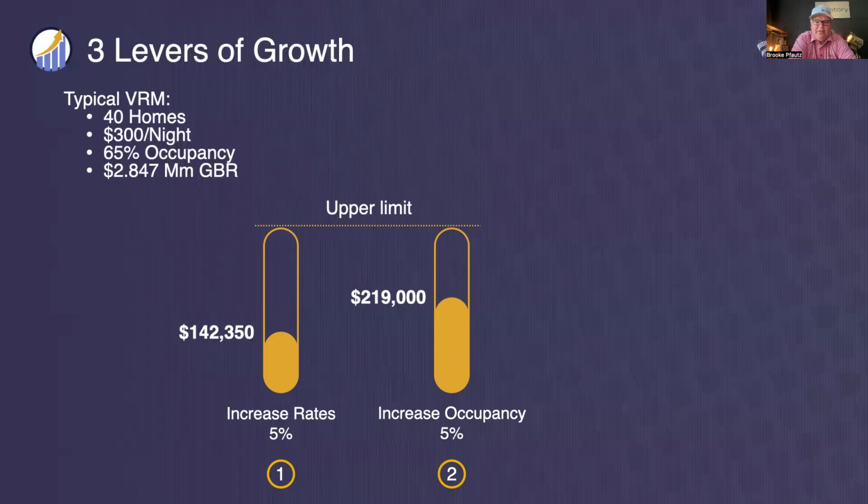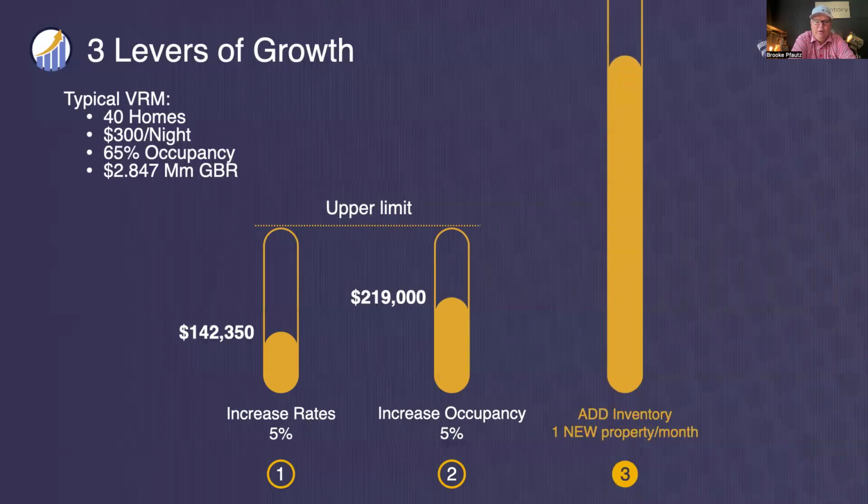But let's say you go out there and you do the equivalent lift. We've surveyed many of our partners and we ask, what's the equivalent lift of 5% rates, 5% occupancy? And the number we were always told from our partner base comes out to about one property per month. So if you add one property per month, that's just 12 over the course of a year. Anybody could do that. That makes a $854,000 top line increase, which is 4 to 6 times what these other lifts are. And the best part, there's no limit to what you can do. You can continue to add inventory as much as you want.